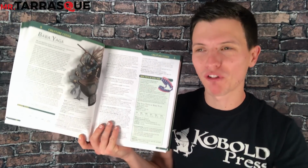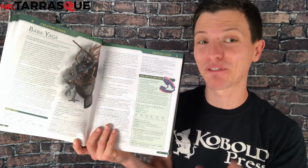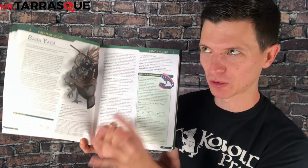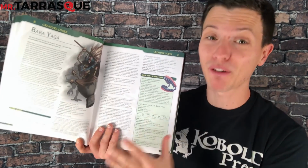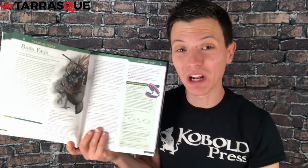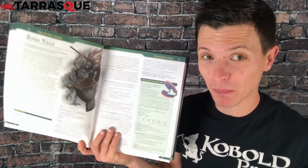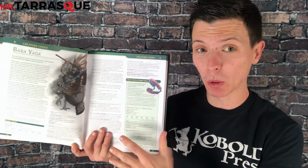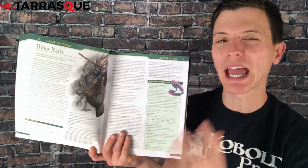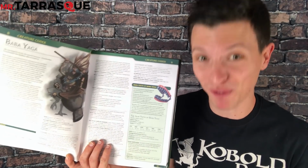She's amazingly powerful, and she's one of the main villains in my campaign right now, and I didn't have stats for her just yet, so my players were not encountering her just yet, but now I have stats for her, so I'm ready to use her in my campaign, and I'm really happy with that because she is one of the main villains in the Midgard campaign setting, which is the campaign setting of Kobold Press, the creators of the Creature Codex. I'm really happy that she finally gets some official stats for Dungeons & Dragons 5th edition.